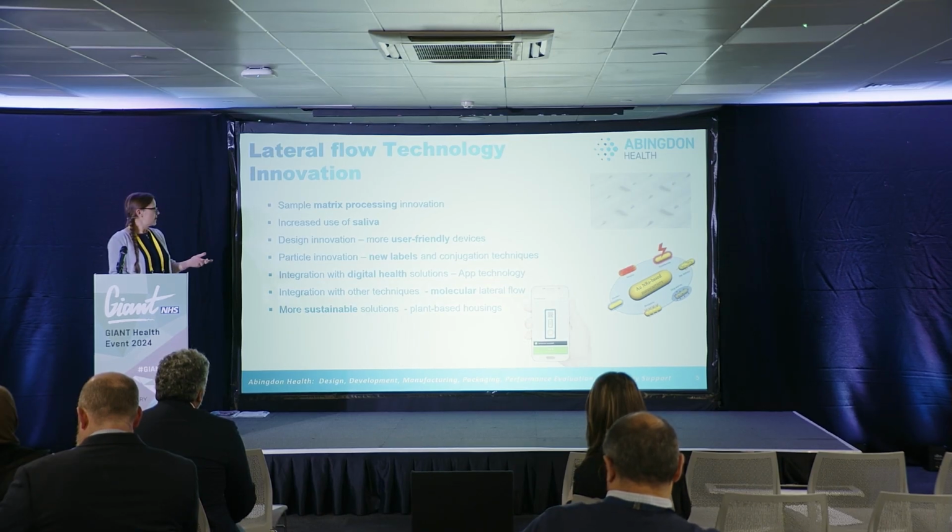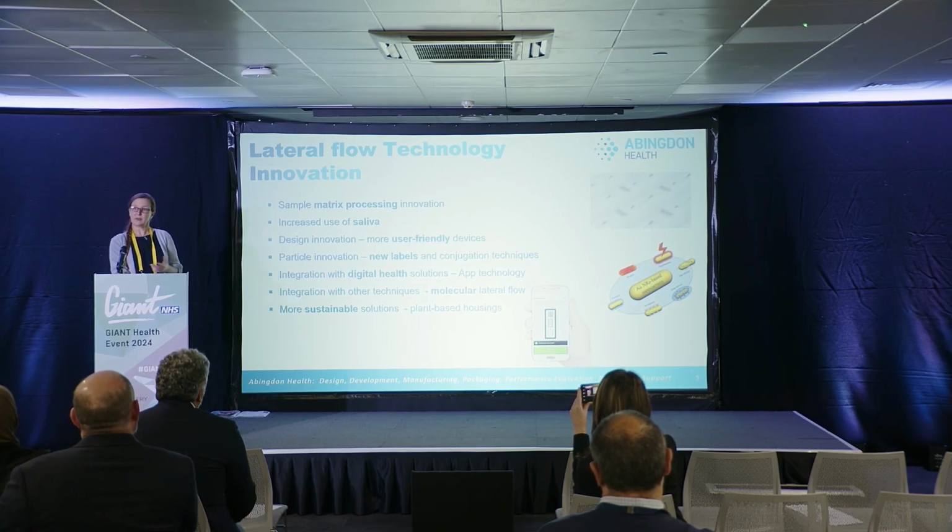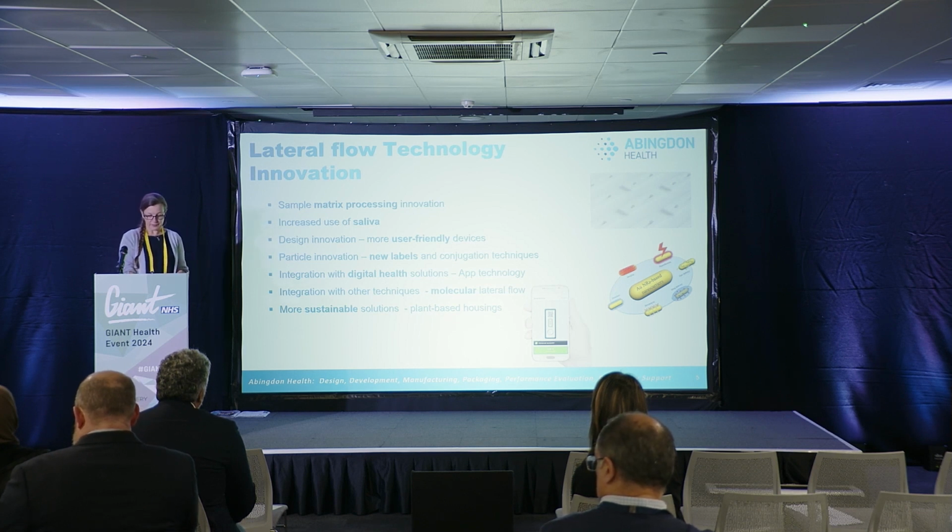They can be used to give a qualitative yes-no result, so a really simple end-user result, or they can be made more quantitative, where you can actually get a how-much result. And you can do that with application of reader units, but that's useful for the end user to be able to track or monitor over time a certain condition or biomarker.